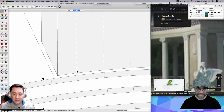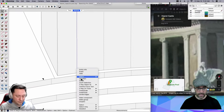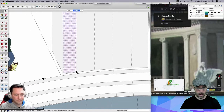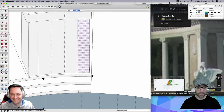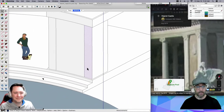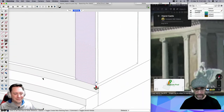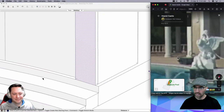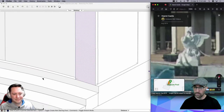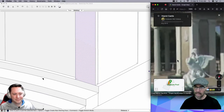Actually, instead of copying that 18 inches, it's probably better that I just unsoften this line, because it's already on that curve, and in this case I'm just making up the dimensions anyway, so it doesn't really have to be perfect. So now I can pull this one back out, and if I look down here, I'm guessing the column sort of aligns with the top step. That's why I wanted that little recess right there. And I know I haven't detailed the column.